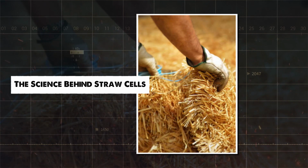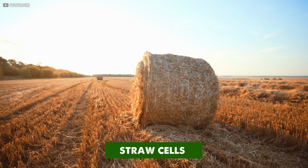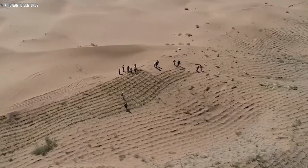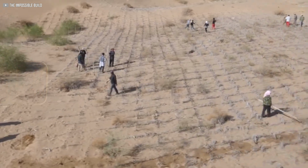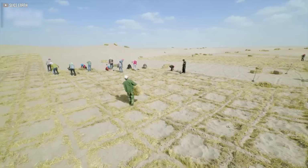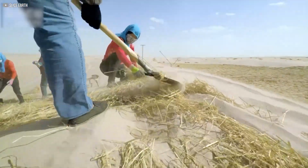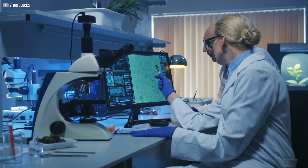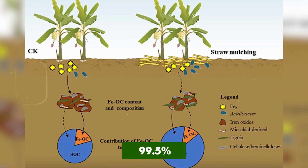The science behind straw cells. The science behind straw cells is as impressive as the concept itself. At first glance, laying straw down in the desert might seem like a simple solution, but when you look at the actual results, it becomes clear that this method is anything but ordinary. Straw cells create a physical barrier on the surface of the desert, significantly reducing the movement of sand and dust. This process stabilizes the soil and creates a more hospitable environment for plant life. Research has shown that the use of straw cells can reduce the flow of sand by as much as 99.5%.